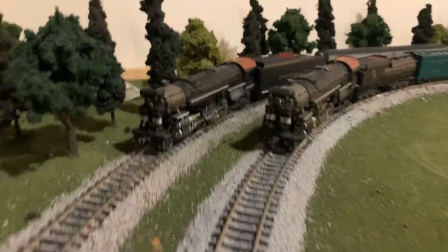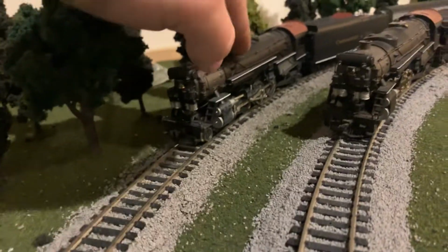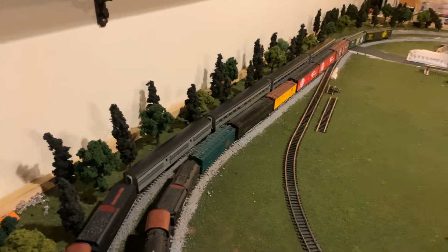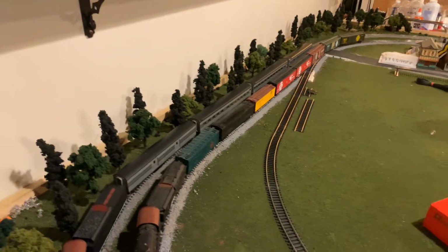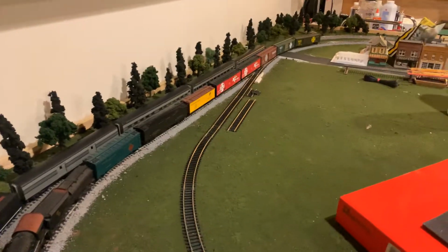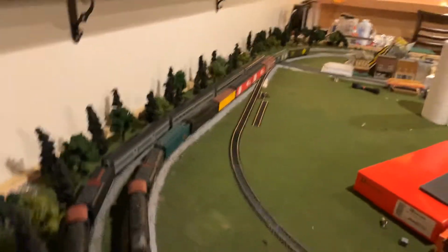Anyways, down here we have two of my Rivarossi engines, the CNO 282 Mikado and 462 Heavy Pacific. And then behind the Mikado, I have four of the NYC passenger cars, just because looks-wise they're pretty neutral. And then my usual random freight consist on the Intertrack.